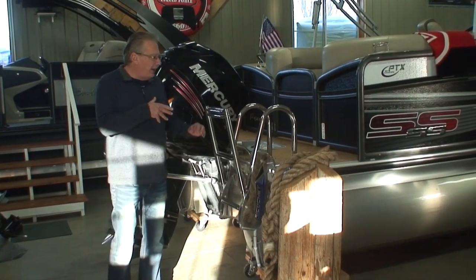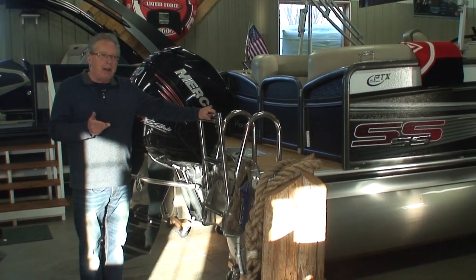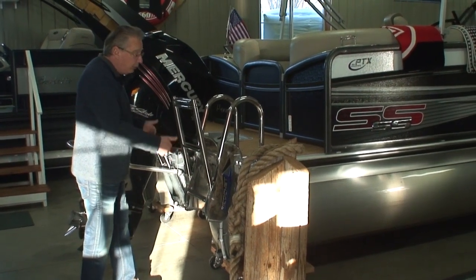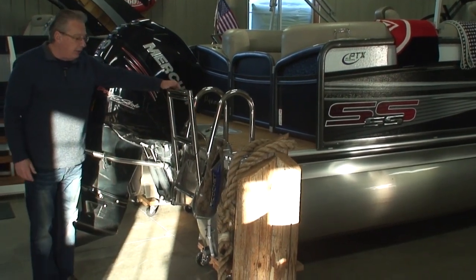Okay, before we go inside, I wanted to talk about one more option that this particular pontoon has. This is an option from Premier. It's called a ricochet ladder. Now, as we all know, most ladders you have to manually tilt them up and down, where this one, being called a ricochet, is an automatic retracting ladder.